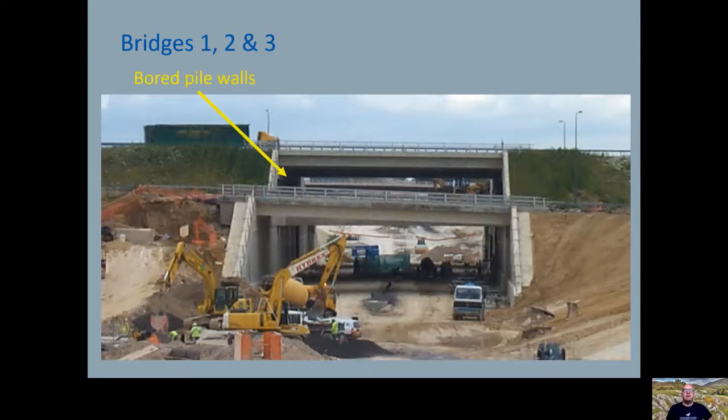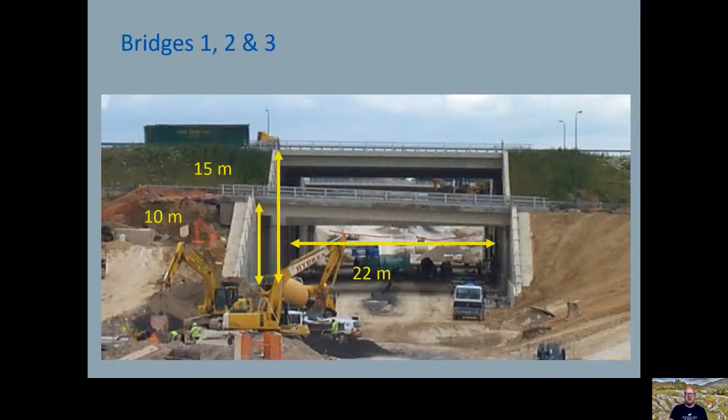1, 2, and 3 were built on contiguous bored pile walls, large diameter bored piles. The bridge decks were precast beams, precast off site, and came in special lorries with bogie trailers, and were installed onto the bored piles. The overall width was 22 meters and 15 meters at the deepest part from pavement to pavement.